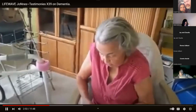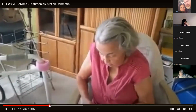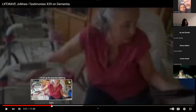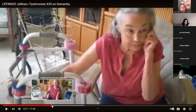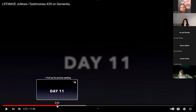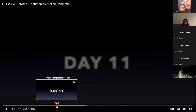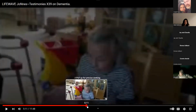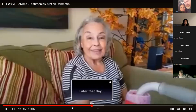Okay, I'm going to stop it here for a second. She does look for the checkbook, but she doesn't find it. Now, one thing about dementia is that, like with my father's case, if it's something they do every day of their life, they tend to remember that pretty well. She was already improving on day 11, but I'm going to take you to day 21, so you can see a little bit better improvement after 21 days.